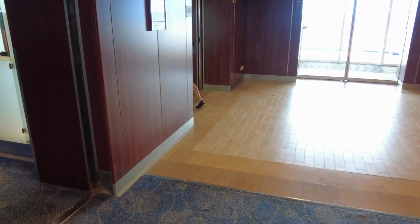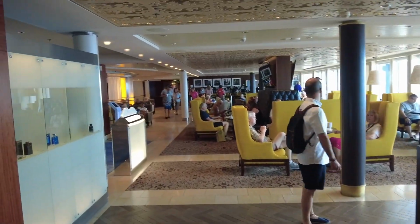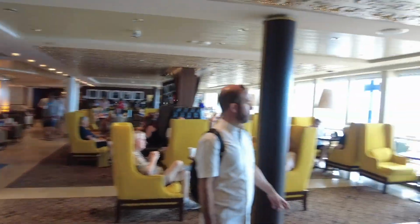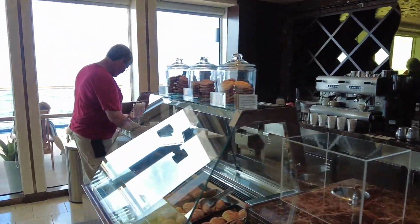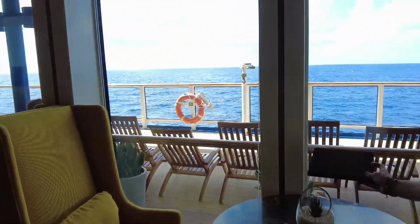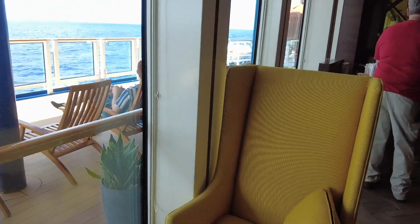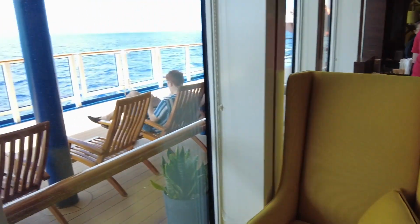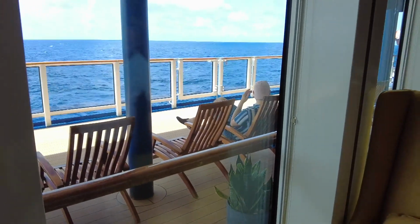So we are now on deck 5 by Cafe Al Bacio, so we're going to get a coffee. What's worth knowing is that there's often a big queue over there, which is actually Cafe Al Bacio, but you can also get coffee here on the other side. So definitely worth knowing. We're going to grab a seat, and then this is fine here. It's quite quiet. So we're just going to chill out here for a bit, grab a coffee and relax.